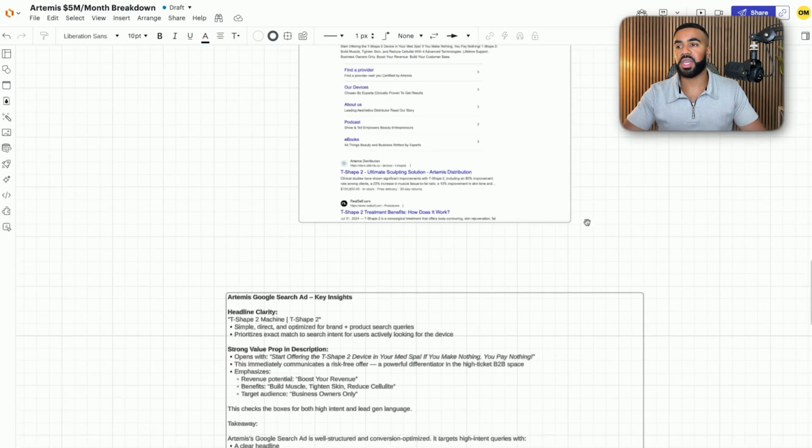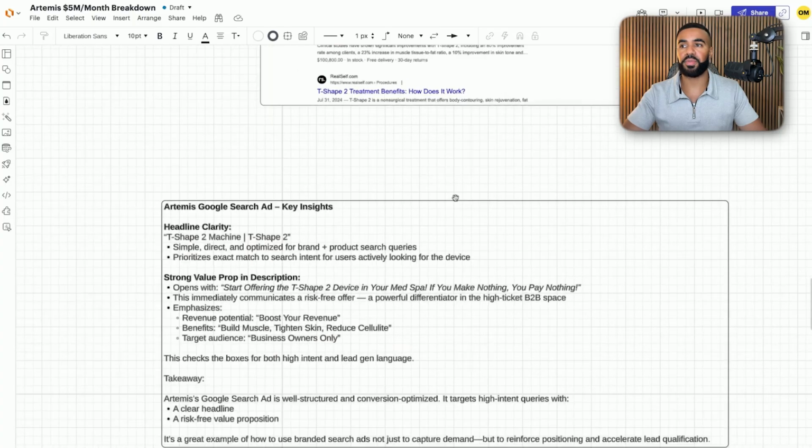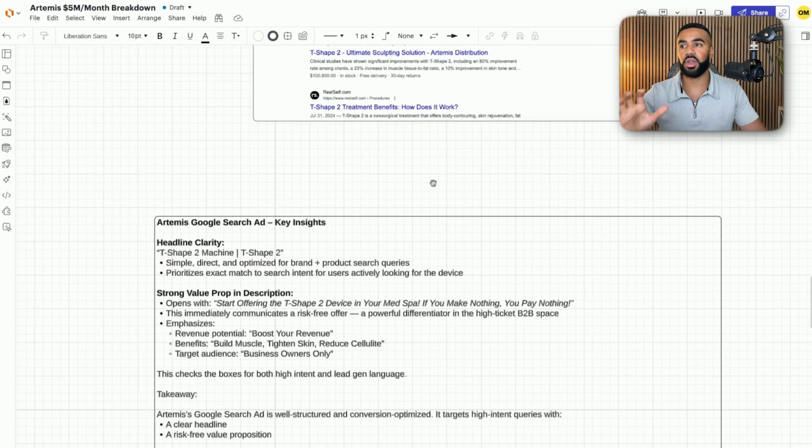Now, some of the key insights that I took away from looking at their paid search ads is the fact that they have clarity on their headlines. They always make it very clear on their headlines, whether it's a specific call out or a headline with the name of their device. They also have strong value propositions in the descriptions, right? You notice that they open up with, again, start offering the T-Shape 2 device in your med spa. If you make nothing, you pay nothing. Like that's a pretty engaging ad description that you can have when it comes to Google, because again, that's a big claim and a good offer.